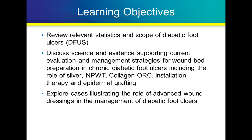The learning objectives are pretty straightforward. First and foremost, we're going to look at the relevant statistics and the depth and breadth of diabetic foot ulcers and the disease in general. We're going to discuss the science and some of the evidence surrounding many of the products that we use as advanced therapies to prepare the wound to heal, particularly in the diabetic patient.